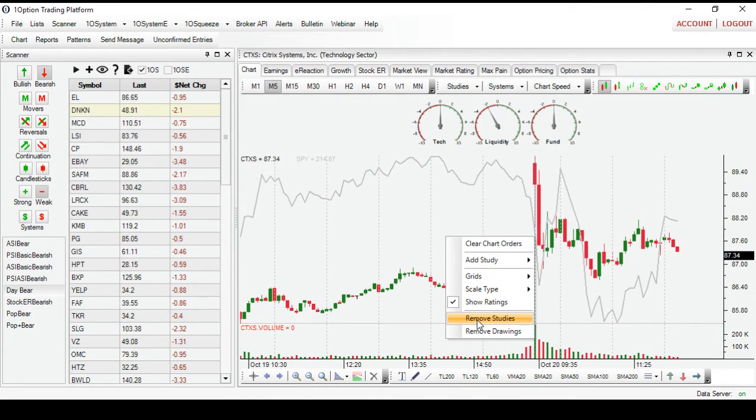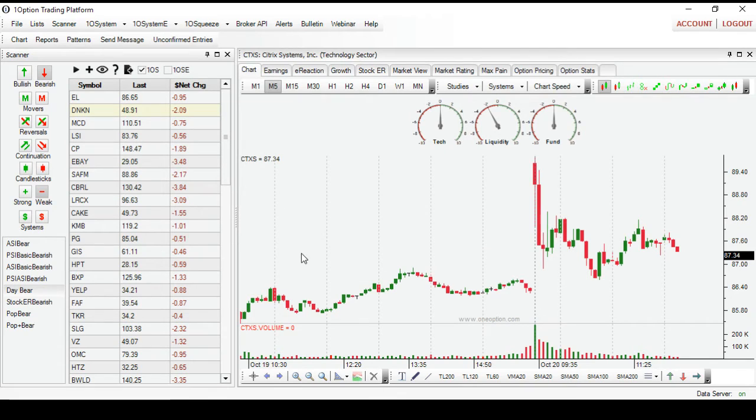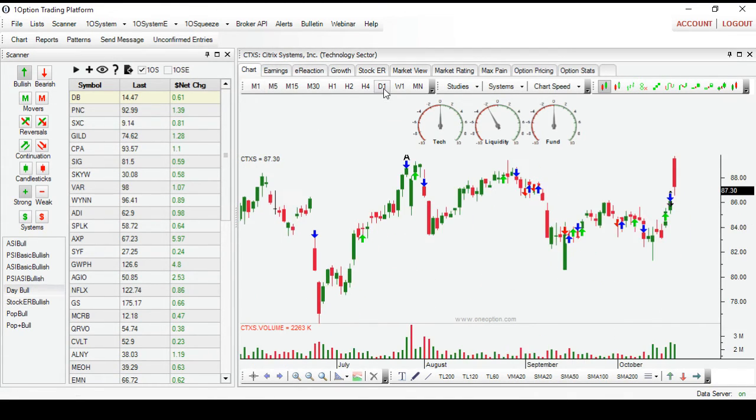So let's take a look at what's coming up on my searches, and I'm going to remove this once more. And now I'm going to go into my searches, and I'm going to go to strong, and I'm going to go down to one of our favorites. It's called Day Bull. Now this search looks for the pattern that we trade, and the best stocks are rising to the top of this list. So it's very, very easy for us to spot excellent trades.